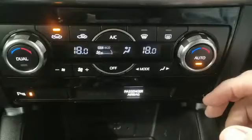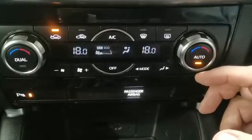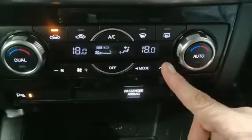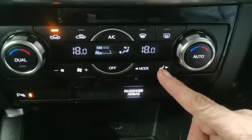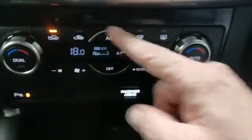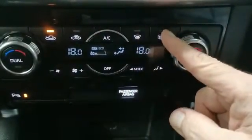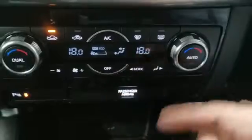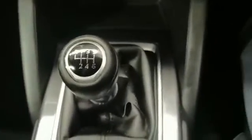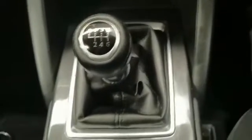Others prefer to control it manually, in which case you can come off the auto setting just by going like this, or adjusting those fan speeds. Simple: reset button, demist, heated rear window, air conditioning off. It's easy. Down here, twin USB, aux socket, and a 6-speed manual box with this car, which is beautiful to drive.